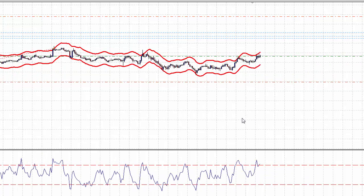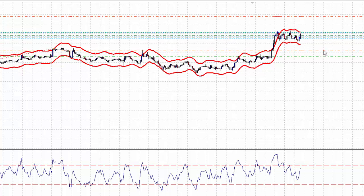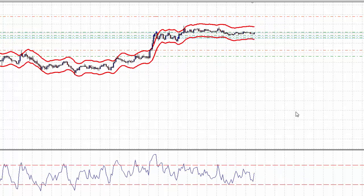So we haven't had a great start, but I think you're getting an idea of how this EA works. There we go. Now we've got the top-ups that have been activated. You can see the stop's been moved right up there. There's the original entry, and there are the top-up levels, and there's the stop.